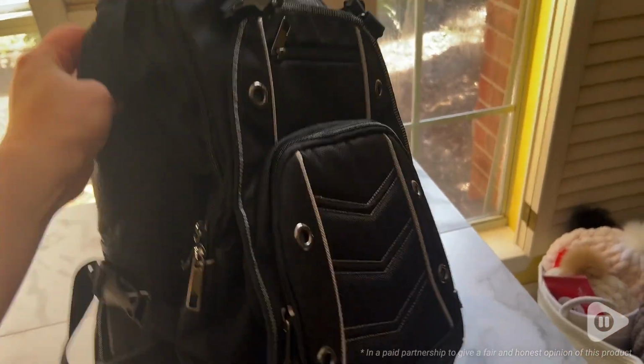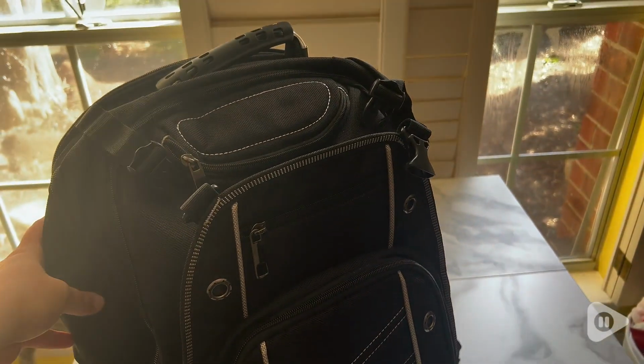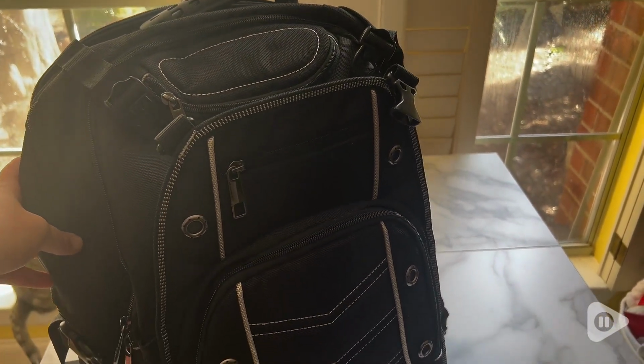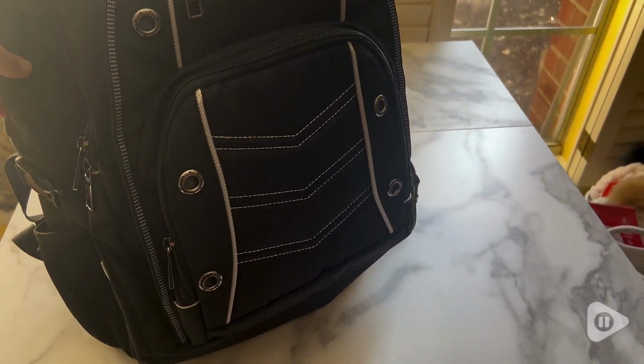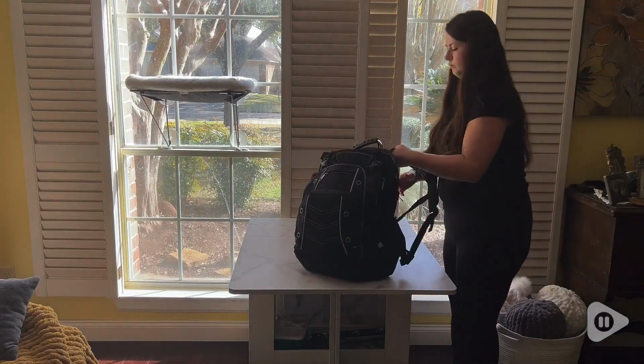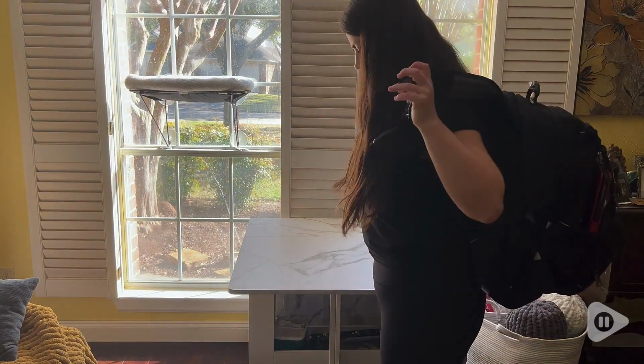Hello, I'm Katie with WTI, and as a student, I'm in love with this VECKUSON extra large laptop backpack. I'm a massage therapy student, and between textbooks and massage sheets, I have a lot to take to school and back. This is the perfect backpack.